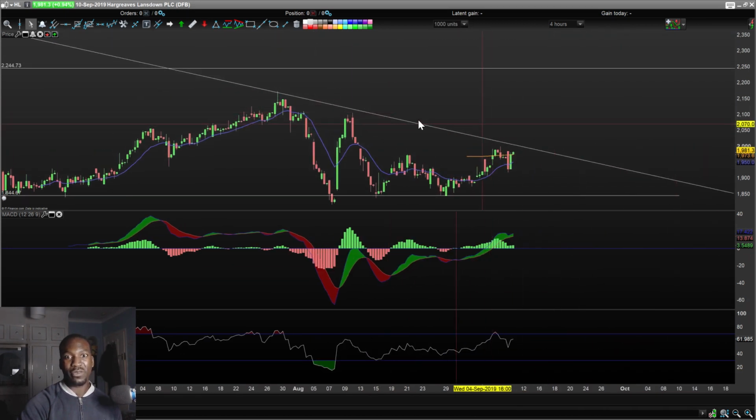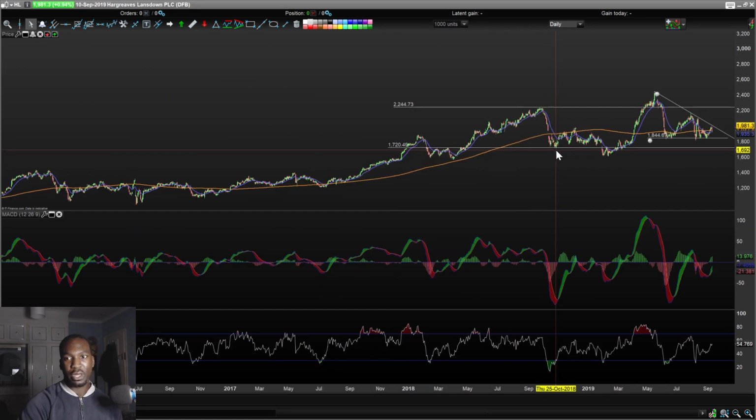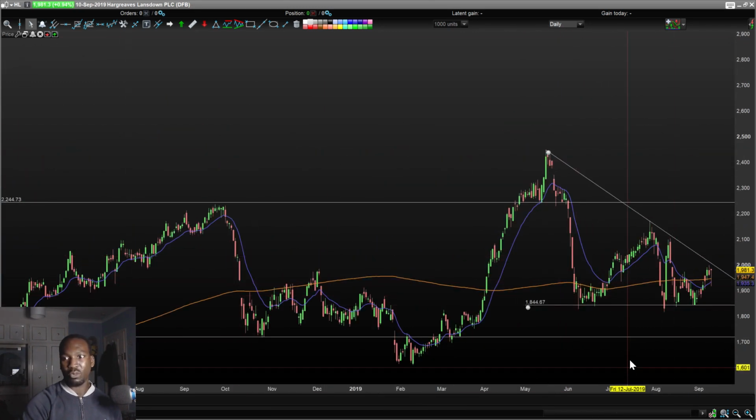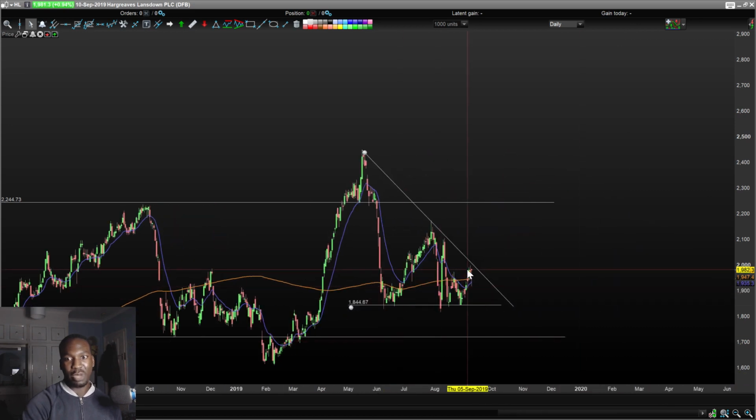I'd wait for the breakout though. I wouldn't want to take any action until there's an absolute breakout to the upside. And then you could capitalize off that breakout by probably riding it up to about the resistance line here at 22.44.